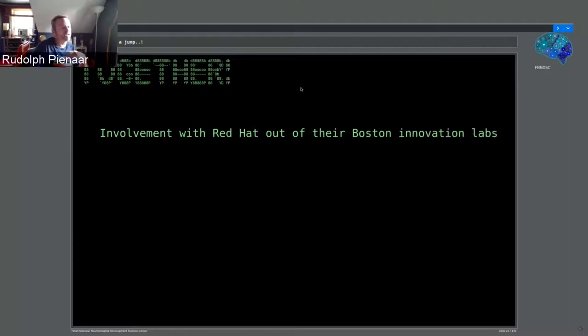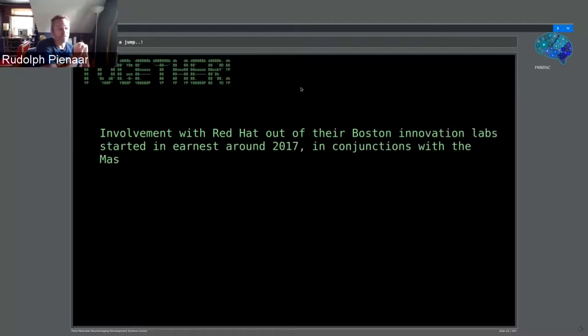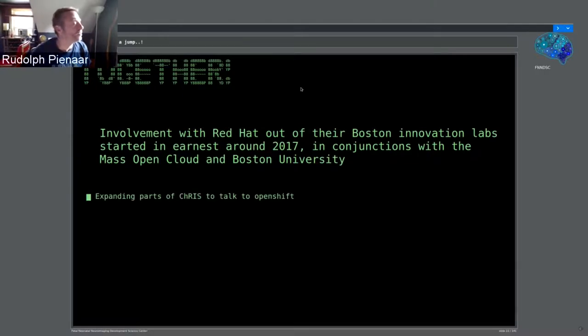Our involvement with Red Hat grew naturally and serendipitously out of their Boston Innovation Labs around 2017, in conjunction with the Massachusetts Open Cloud and Boston University. It was a natural synergy. We were trying to expand ChRIS to the cloud. BU was the academic host of the Mass Open Cloud, and Red Hat was a partner in that entire endeavor. So quite naturally, we all came together. The Red Hat component has focused on having parts of ChRIS be able to speak to OpenShift, and I'll give an overview of that architecture in a moment. And also, by extension, deploying ChRIS or these parts to the Mass Open Cloud.